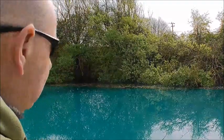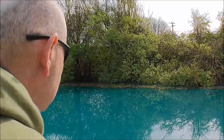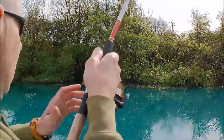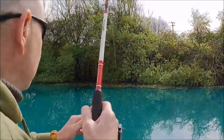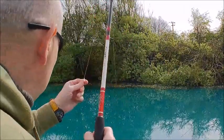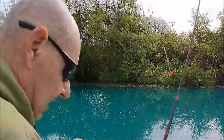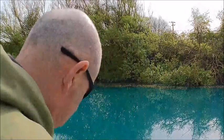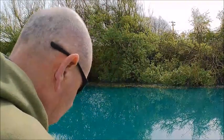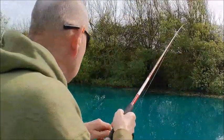My son's just had another carp along there. Oh, snatched that off the hook. Alright. Oh, it's alright. I thought it was a bit of slime on the line which would have indicated a bream, but it wasn't. Plenty of action here now.